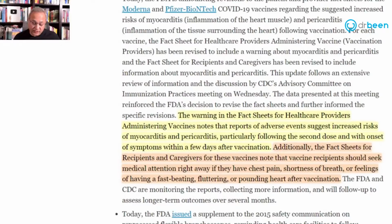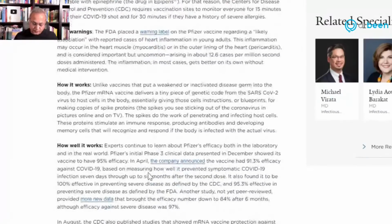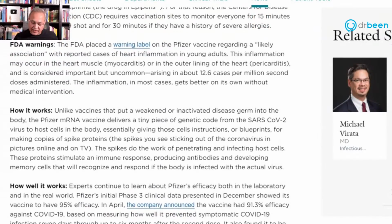And if I go here for a second to Yale's paper, you see here the FDA placed a warning label on the Pfizer vaccine regarding a likely association with reported cases of heart inflammation in young adults. This inflammation may occur in the heart muscle, myocarditis, or in the lining of the heart, pericarditis, the outer lining, and is considered important but uncommon, arising in about 12.6 cases per million second doses administered. The inflammation in most cases gets better on its own without medical intervention.